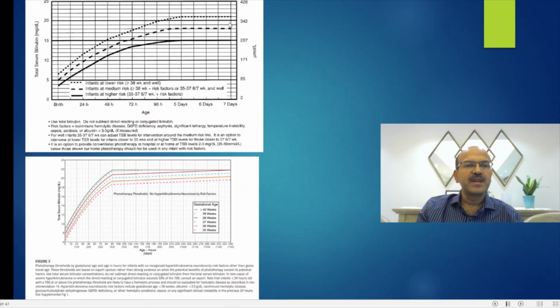This is a comparison with the previous chart which was used, with the high risk, medium risk and low risk. Obviously we were clubbing the premature babies and the term babies with neurotoxicity risk factors according to the level, and this is more clear cut, and as we can see here, the treatment thresholds overall are not much different, so it won't make a huge difference. Of course, it makes it safer for the smaller babies where you start the treatment at a lower threshold, and also it may reduce over treatment in the slightly bigger babies as the chart keeps going up with the gestation.